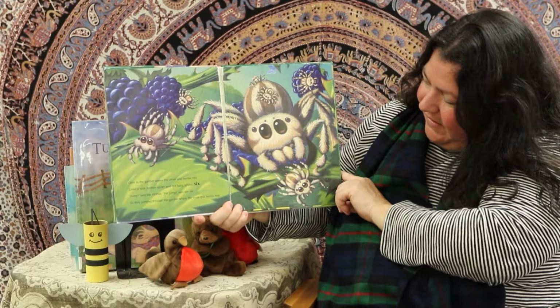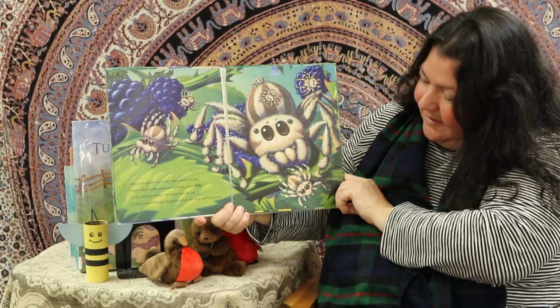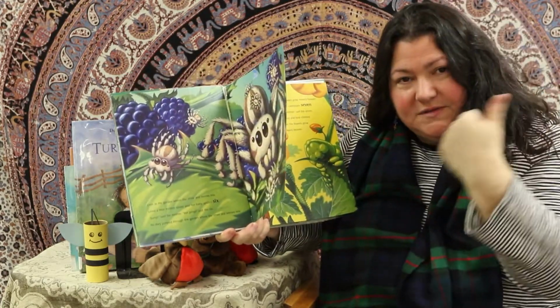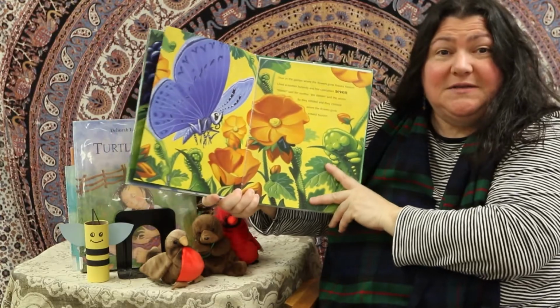Look at all those cool spiders. I love fuzzy spiders. I'm not afraid of them. I like them. I welcome them into my home so they can eat the mosquitoes that might get trapped in there.